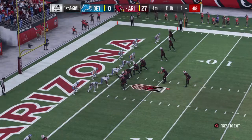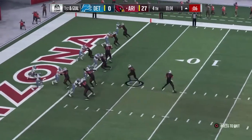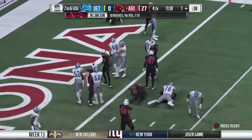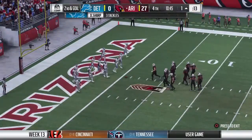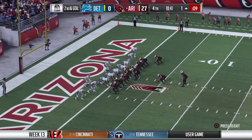They'll come out in the pistol. Let's go! Green, 39! And he'll give it here to his running back. And running room scarce here. He's going to be stopped in his tracks at the line of scrimmage. They'll say no gain on the play, and it'll be 2nd and goal. They're right there at the 1.